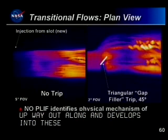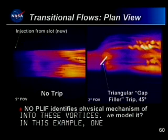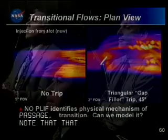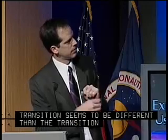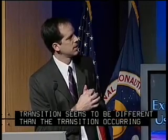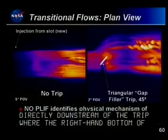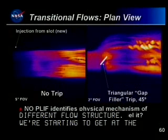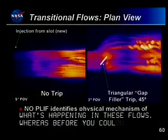Next chart. And in this example, one of the vortices actually sort of wraps its arm around the other one. And so we're seeing some interesting flow patterns here. And note that that mechanism of transition seems to be different than the transition that's occurring directly downstream of the trip, where the right-hand bottom side of that right image seems to have a different flow structure. So we're starting to be able to get at the real physical understanding of what's happening in these flows, whereas before you would have to infer this from surface properties usually, like oil flow.